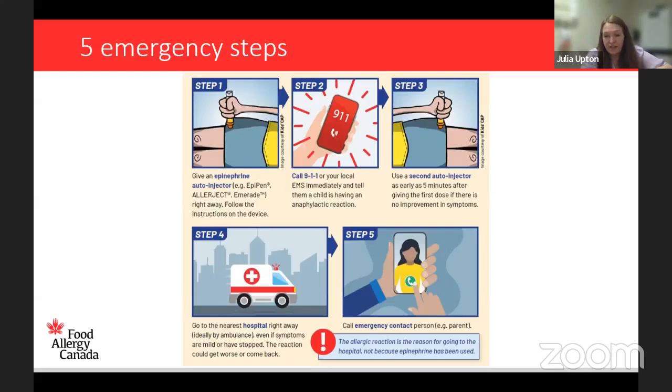And then step 5 is to activate the emergency contact. So if you're looking after someone, or if this is school, then they would call the parents and ensure that they know about it. Now, a few things, and it's in this call out box: it's the allergic reaction that is the reason to go to the hospital. It's not the giving of the epi.